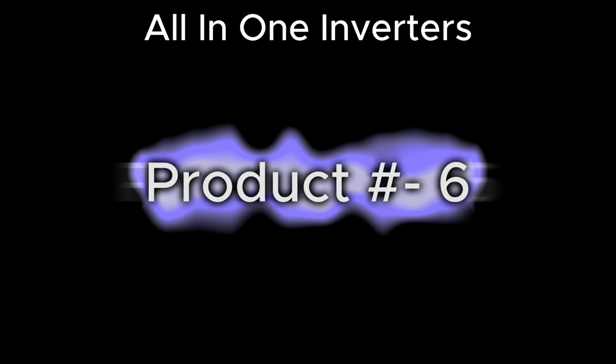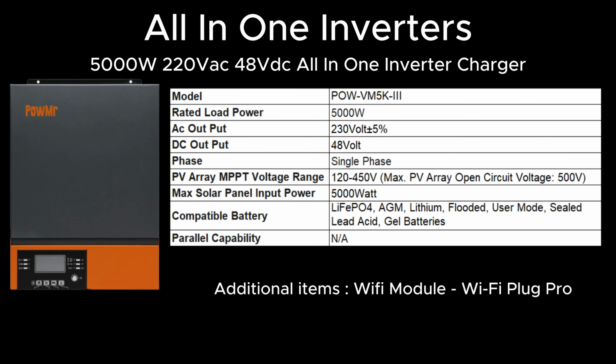Product number 6. Supports a load of 5000 watts, output of 220 volt AC with a battery backup of 48 volt DC. Check out the specifications on the screen, or download the complete manual from the description.